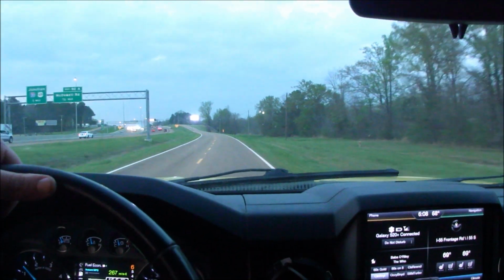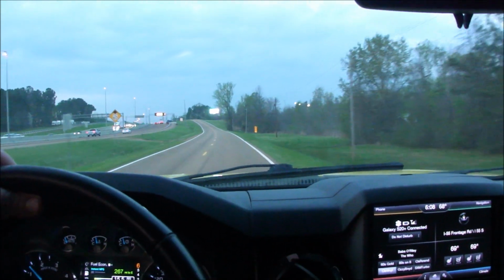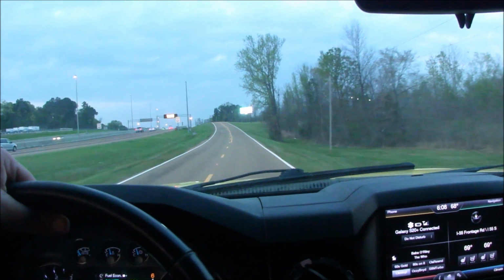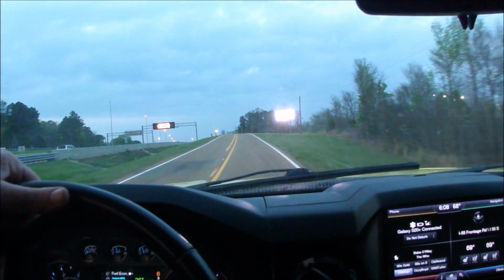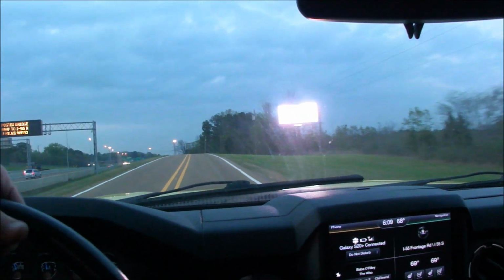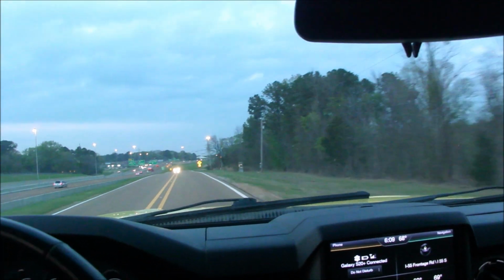And one thing you can take away from all these bumps and potholes I'm running over is that this truck is tight. There's not a bunch of squeaks and rattles. There's no thunks from the front end. The cab mounts are obviously not worn out, because when you got worn cab mounts and you hit a bump or a pothole or something, you'll hear this god-awful racket, but it doesn't do any of that.